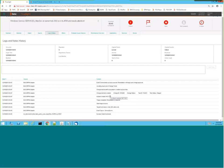He tells you that remediation is required. So he creates the incident, and he creates a change request, and he relates those two things together. And now he's just awaiting the change approval. Again, remember, this is a configurable option here, so that we can demo it.